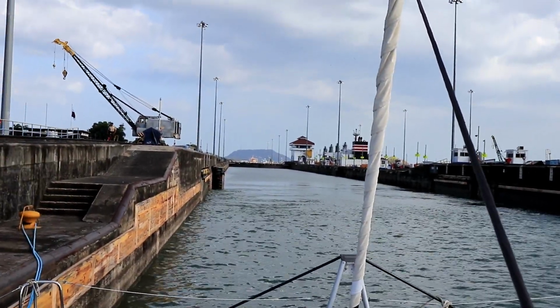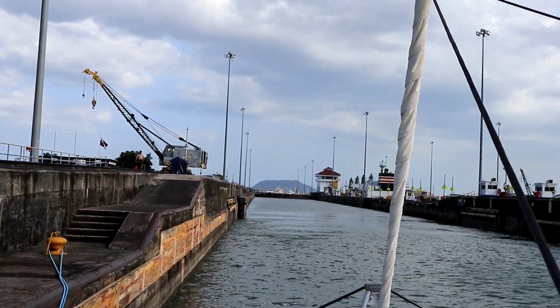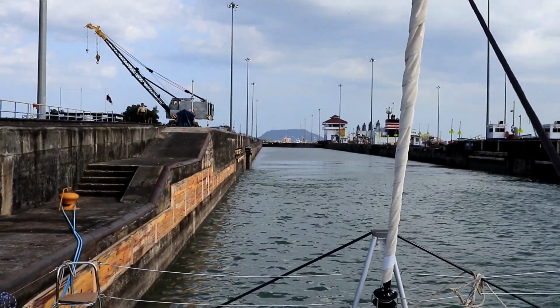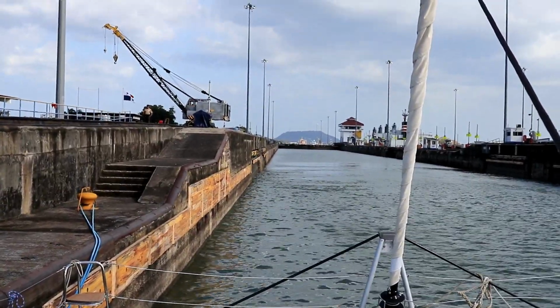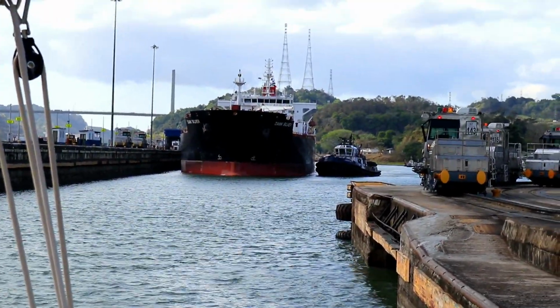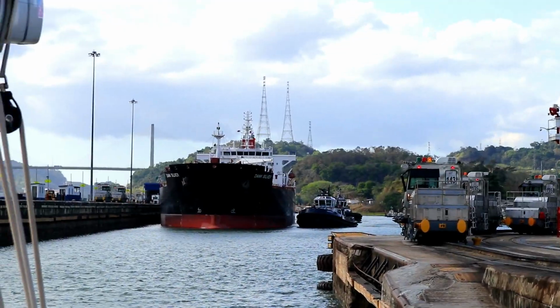Gates just opened for us, but we're tying up to a tug, so we're going to have a tug come in front of us, and then we're going to tie our port side up to him. The ship going with us is just getting tied up to the locomotives now.